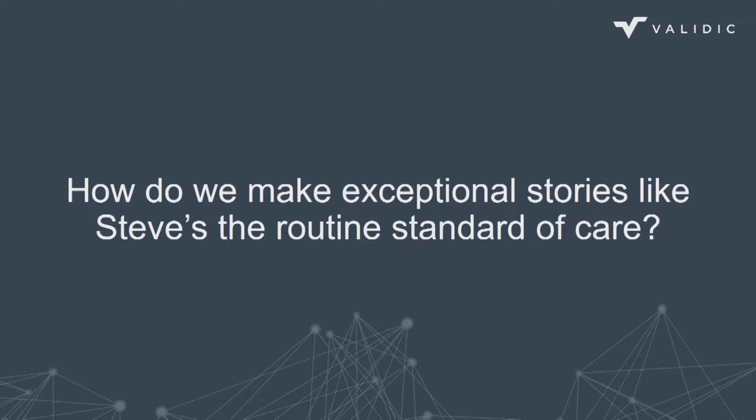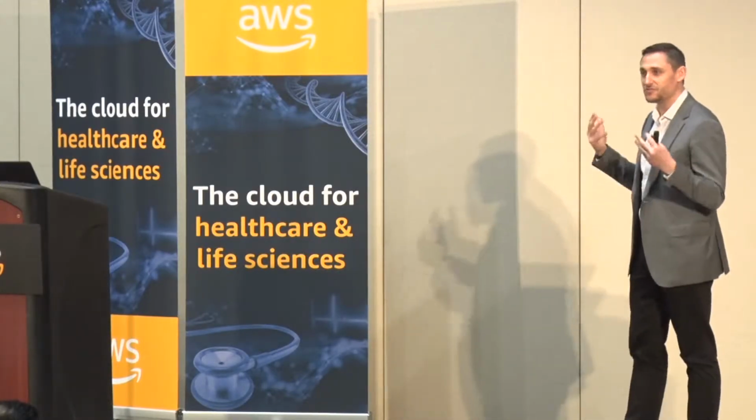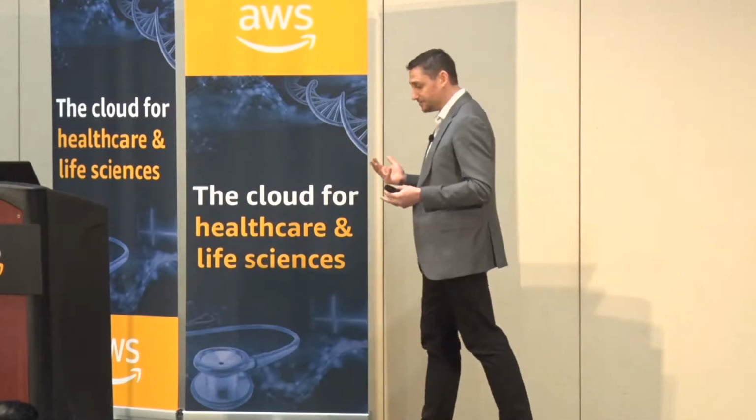Because if you think about what we did to change Steve's life, he already had the glucose meter. He was already tracking his readings. The doctor already knew how to view the data, how to read it when it's in the right context. The only thing that we did was integrate the data into the clinical workflow in a way that the physicians and the care teams could actually use the data in a program of care. That's it. And that was the thing that changed Steve's life. And it can change the life of millions of other people living with chronic conditions in the United States today.